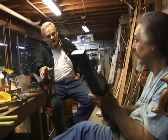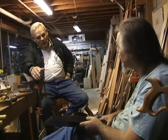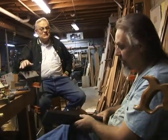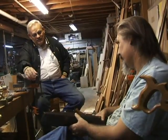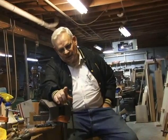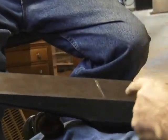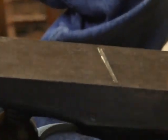I use it basically for joining edges, but once it gets going, it keeps going. Yeah, you ain't stopping because of the weight of it. But if you look at the mouth, turn it up there so you can see the mouth. The mouth is very, very fine, much more fine than you would find on most jointer planes. Oh yeah. So it just does a beautiful job of work, and I'd say out of all the tools I own, that's in the top 5.